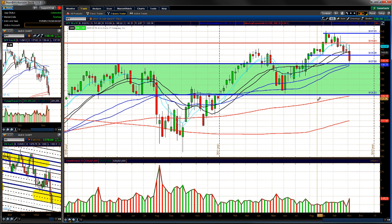Okay, the 50-day simple moving average on the weekly chart is around 136.75. Use that as a reference level. Use 137 as a reference level. All right, but if we start breaking below 136.75, 136, we're going to be looking for a move down towards 134, maybe down towards 132 on the SPY.